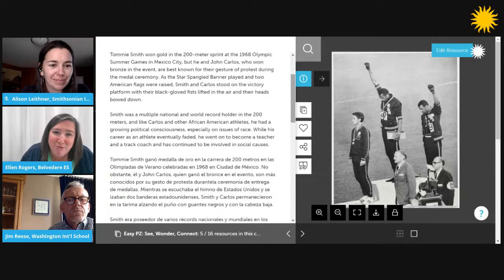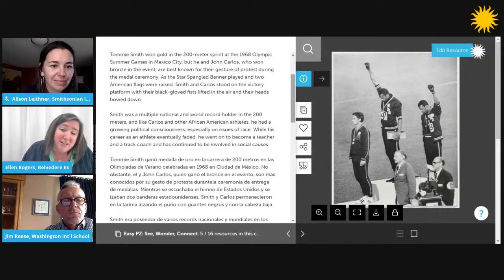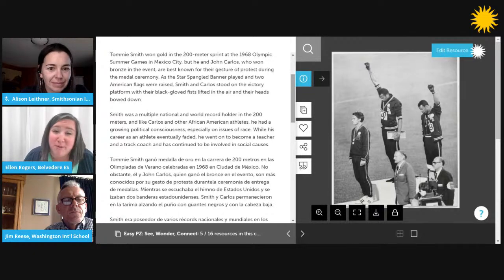When I've used this item with my students, they were really curious about the other athlete, and so they had a lot of questions about Peter Norman. In a collection I've made, there's a link to interviews with Peter Norman, because he was the Australian runner who came in and got silver. And he was the one that talked to Tommie Smith and John Carlos, because John Carlos forgot his glove.